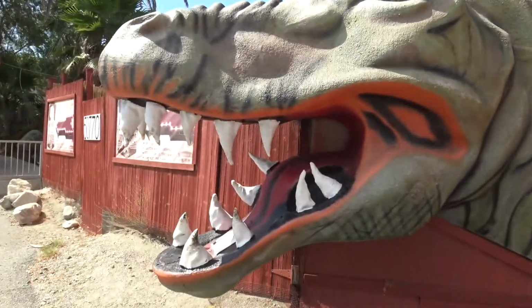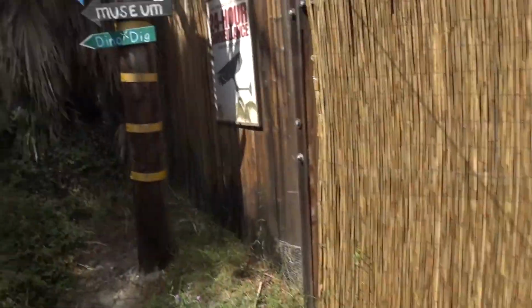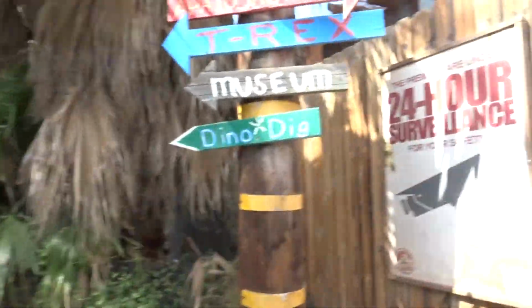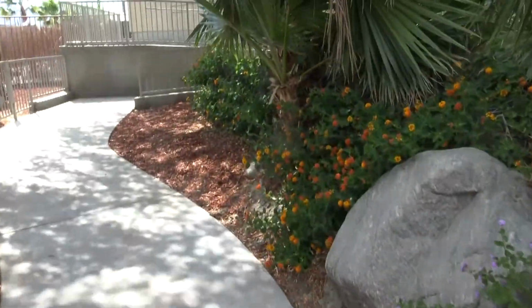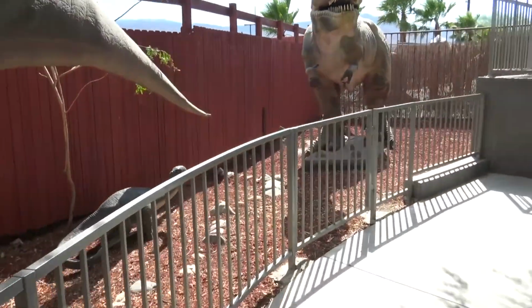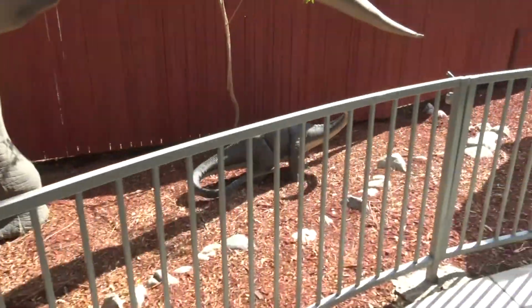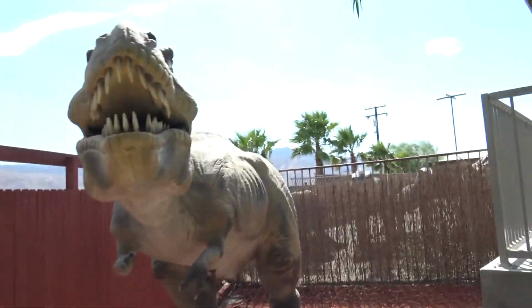It's open, yes, his jaws are wide open. Oh, we got a little mist thing. Dino Dig Museum, T-Rex, Penny Press. Look, do we have some more dinosaurs here? Look, we have a mini Dinny and a mini Lit Rex.